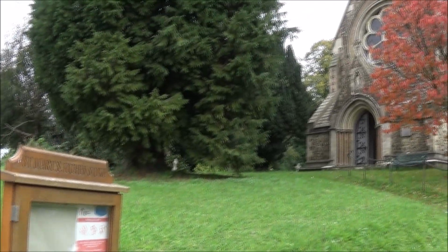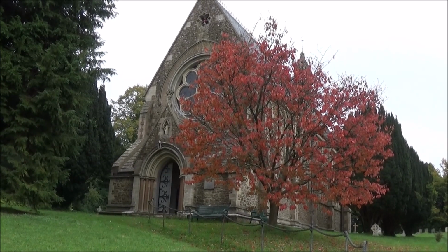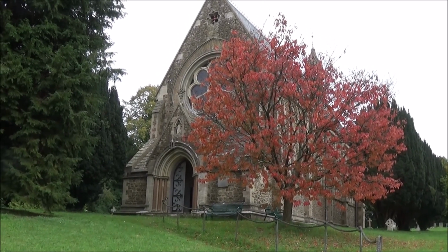So St Mary's was built in the 19th century, so it's Victorian, and it was inspired by the 13th century Sainte-Chapelle in Paris. That was the chapel of the French kings.